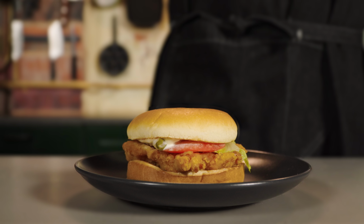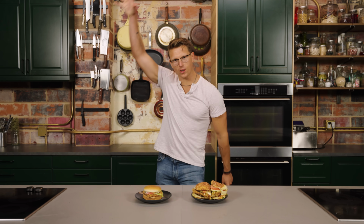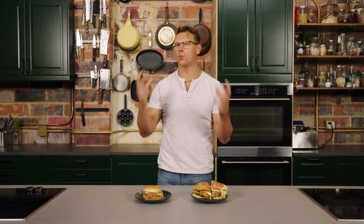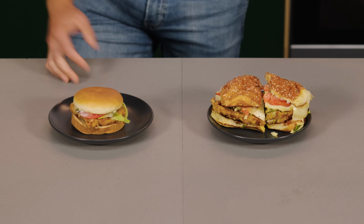Is my homemade fried chicken sandwich better than the most expensive fried chicken sandwich? In the red corner, Winnie, add like a red cool thing in post right here. We have the cheapest chicken sandwich in Los Angeles, at least the cheapest real chicken sandwich. This is the $4 crispy chicken sandwich from the Wendy's. In the blue corner, Winnie, cool blue light thing in post.